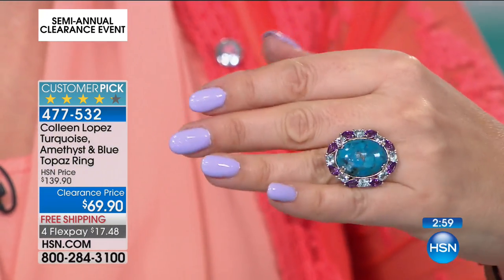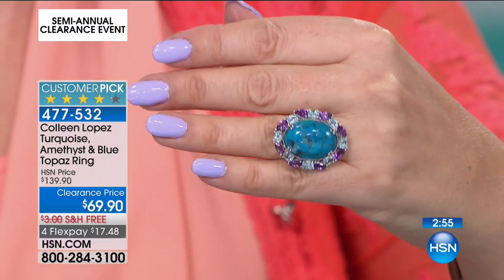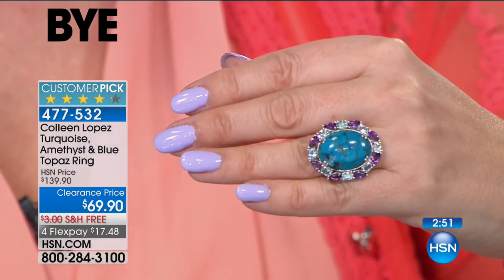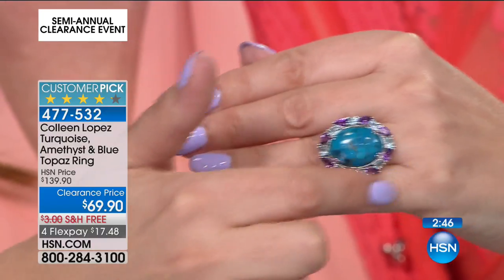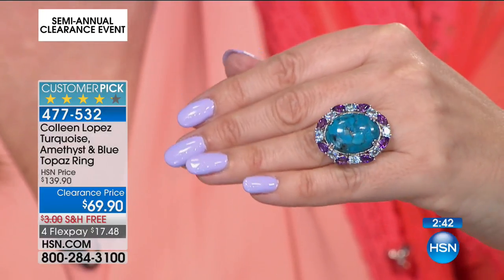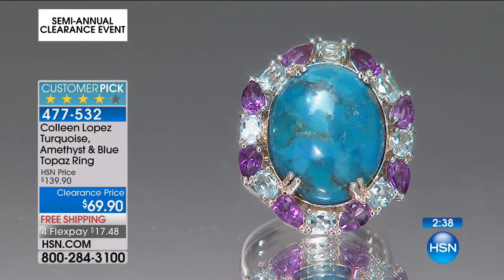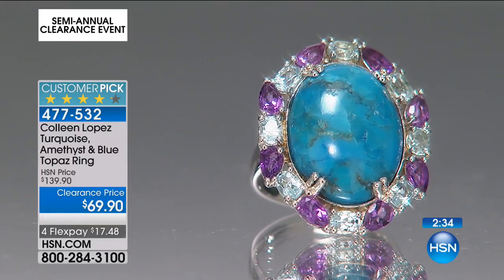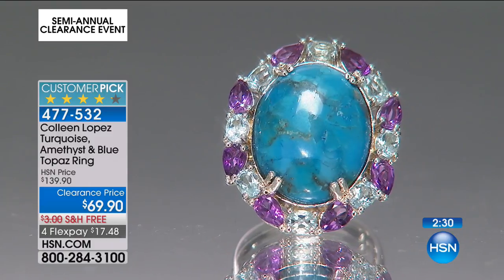Okay, so here is a customer pick ring from Colleen Lopez. $139.90, not anymore. $69.90. Gorgeous, beautiful cabochon of genuine turquoise, 20 by 15 millimeter, surrounded by gorgeous sparkle and shine of genuine amethyst and genuine blue topaz. Absolutely gorgeous. And the carat weight is incredible. You've got 1.2 carats of purple amethyst. The blue topaz is 1.36 carats.